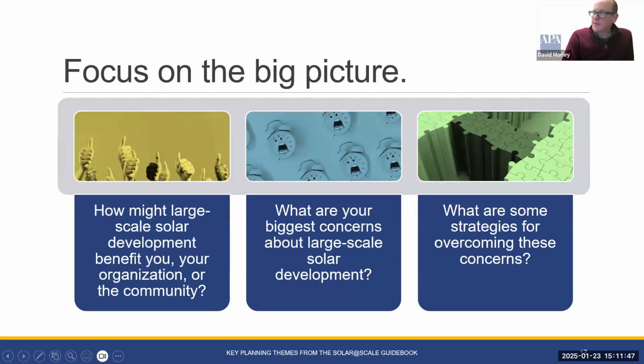And in this process, you want to stay focused on the big picture. So you want to ask folks, how do you think large-scale solar development might benefit you, your organization, or the community as a whole? You want to get a sense of what their biggest concerns are about large-scale solar development, and then you want to collaboratively try to think through what are some strategies that could help overcome these concerns.